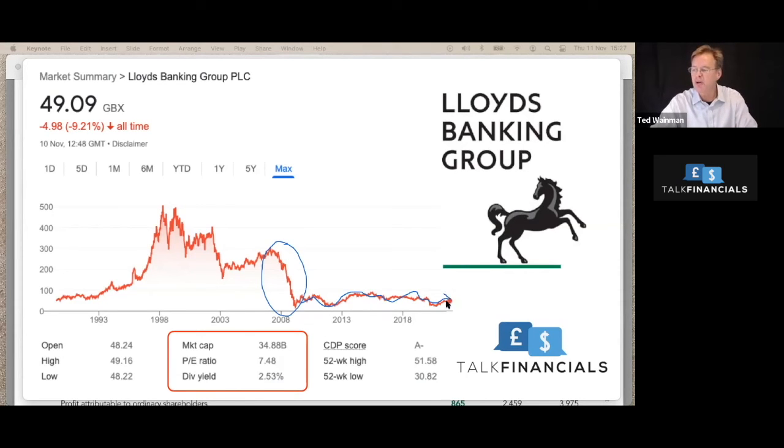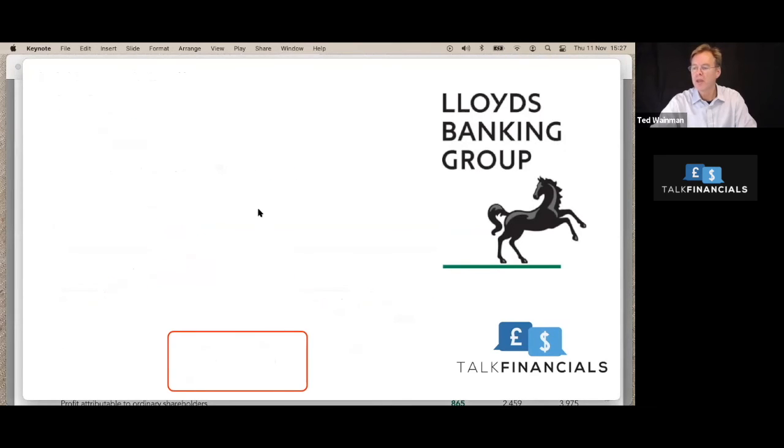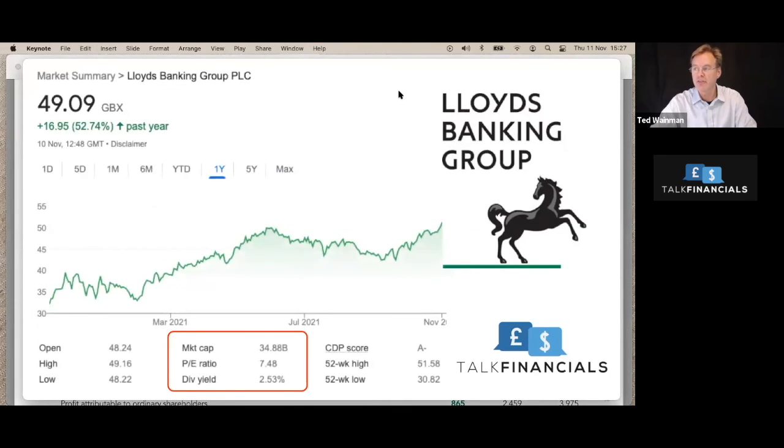You know, sometimes they go up, sometimes they go down. I'm not making any money from them. However, if we zoom in to the last year, what we can see is a much more positive trend. So there's definitely a trend going up. Okay, it's not a straight line, but it never is, but it is definitely on the way up.